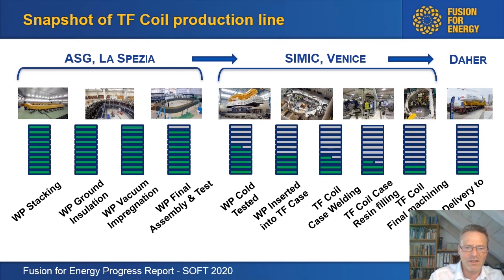Part of it is done at ASG Superconductors in La Spezia. And then we move them to Simage, another Italian company close to Venice, in order to insert the coils into the steel structure and weld the steel structure that is around it, then fill it with resin and transport it by ship from Venice to the port near Cadarache, and then it goes through a heavy, exceptional load transport.